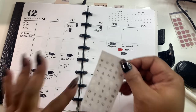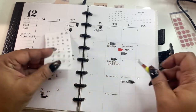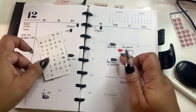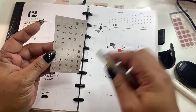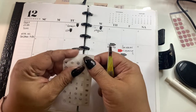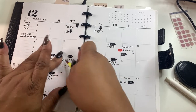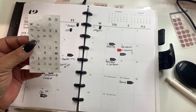So I'm looking to see, oh, I have a telephone icon, so I'm going to put that there. I really just pretty much use icons here to decorate. That's pretty much all the decorating that I'm going to do. And here's a printer. I'm going to use that for my Instax ink there. And I think that is all.